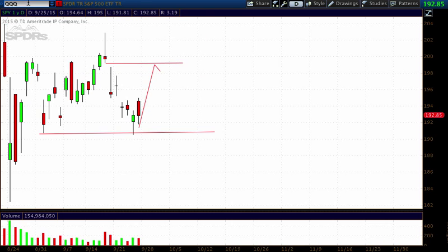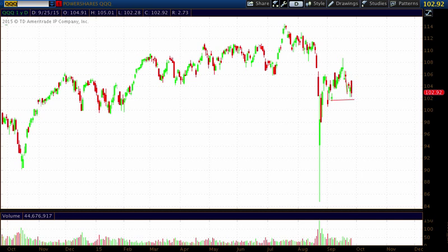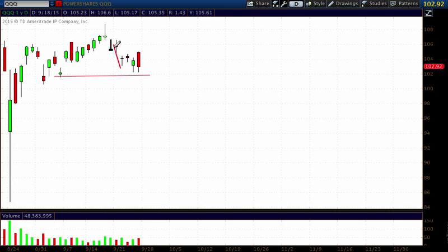Moving on to the Qs. That's ticker symbol QQQ, also known as the PowerShares. It mainly represents the NASDAQ market or the tech sector. And you'll see, again, like clockwork, the market came right down. It filled this gap like I said it would. And the only interesting thing about the NASDAQ that really separates itself from the other markets is that this is a bearish engulfing pattern right here. So the test is going to be next week to see whether or not the market holds this support level. If we break down below that support level, then we could go a lot lower. So I think for now we're going to have to wait to see if that support level holds, and then we'll get a better read on it next week.